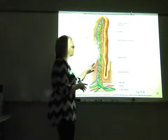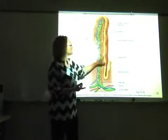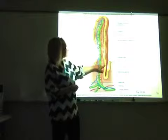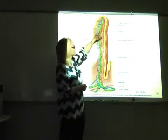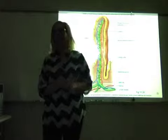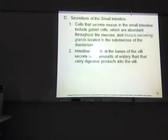And remember from the beginning of the year, this is lined with columnar epithelial cells on the outside. Goblet cells for secretion. And then here is this lymphatic lacteal that runs through the center of it along with blood vessels. So that's the makeup of a villi.